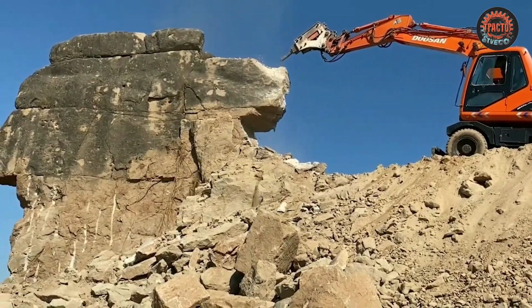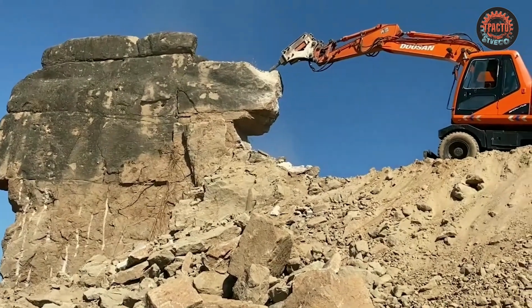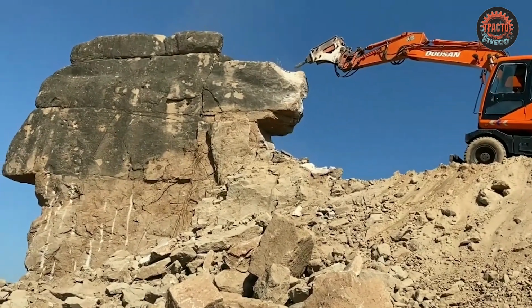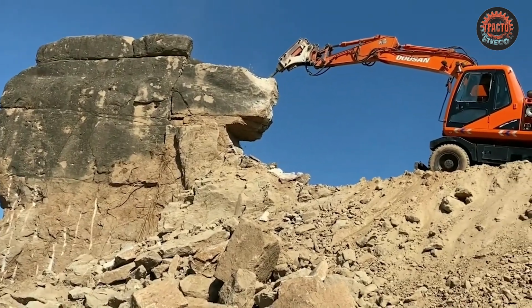Wow! Amazing! Watch as the Duzan 130 excavator skillfully breaks through dangerous rock at the bottom of the mountain.